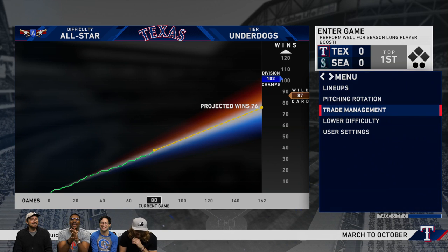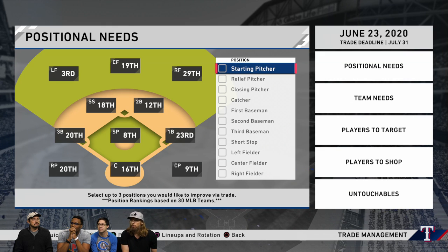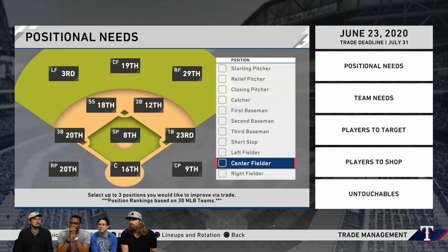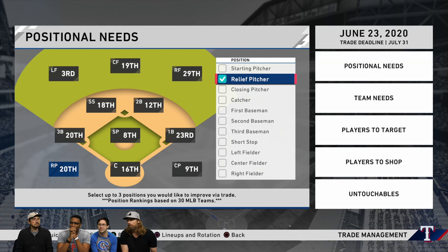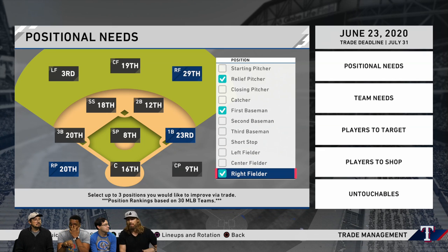Okay, so we wanted to give you guys more control over the trades being offered to you. So to do that, we came up with the Trade Management Hub. So here it is, my Texas Rangers Trade Management Hub. Now on the right, you see the list of the different sections. The first section is positional needs. You can choose up to 3 positional needs. Now the Rangers actually have some starters this year. So let's choose relief pitcher, possibly first baseman, second baseman. Right field looking pretty thin. But we're okay for now, just as an example. My right field is ranked 29th. If I want to improve my right field, I'll mark this as one of the positional needs, and this will influence the trades being offered to me. It won't guarantee it, but it'll go a long way towards influencing the trades that are proposed to you.